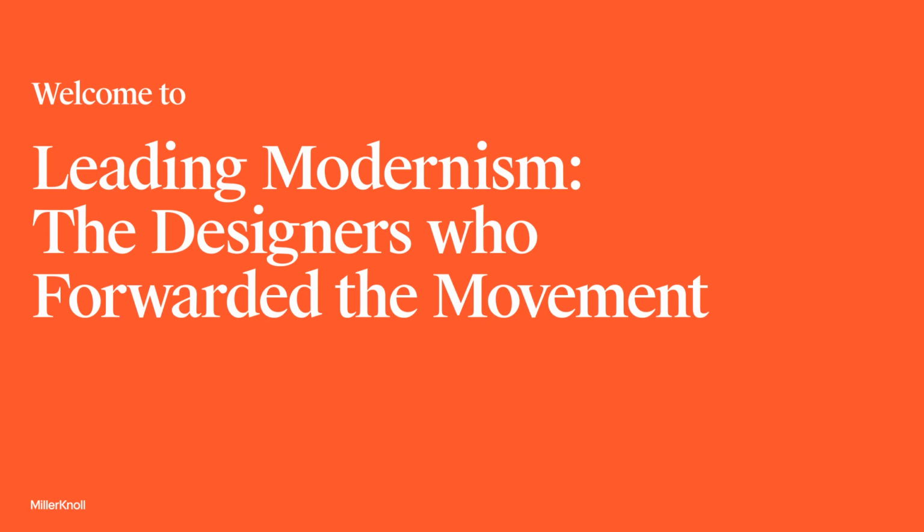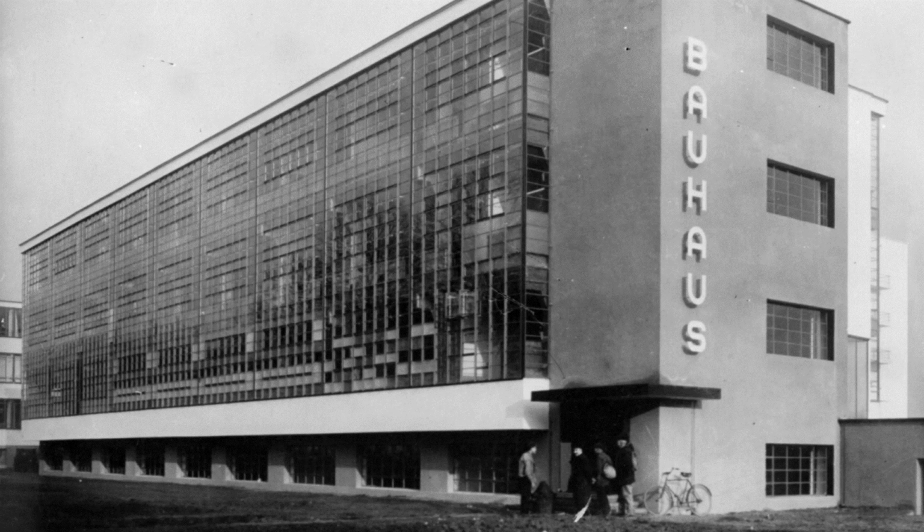Today, we're going to take a closer look at the interconnections between these designers and the way they shaped the differing expression of modernism at Herman Miller and Knoll, two companies that sit at the center of mid-century modernism. So we're going to start with the Bauhaus. Before we get into the stories about the designers, it's helpful to have some context.